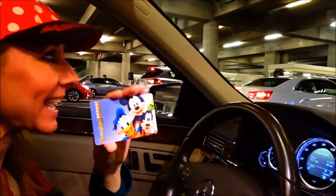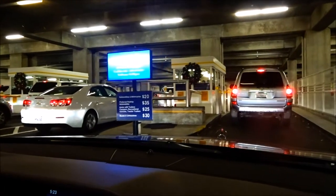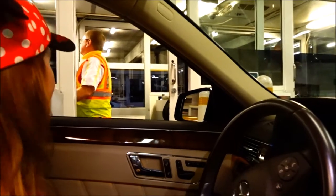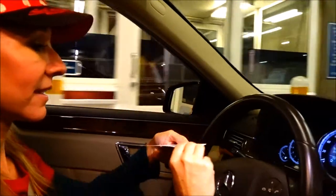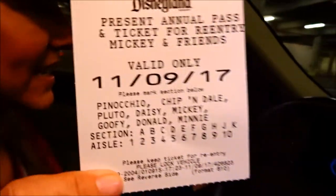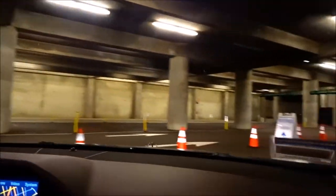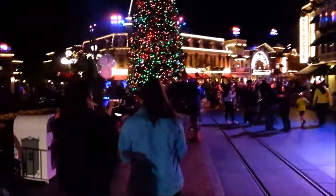We're at Disneyland again, and those are the first of the Christmas decorations. Hello. Thank you. Hey, there's Luke's pass. Thanks so much. Thank you. Woo-hoo! On the 9th, the day before Christmas begins. Can you imagine? Christmas is actually only 6.5 weeks away. That's incredible. All right, first look at the Christmas tree this year. There's the Disneyland Christmas tree.